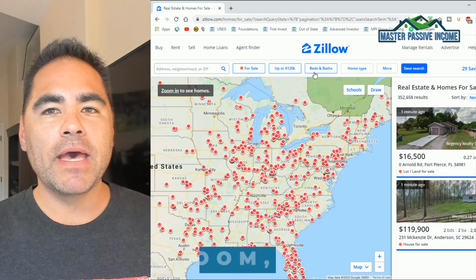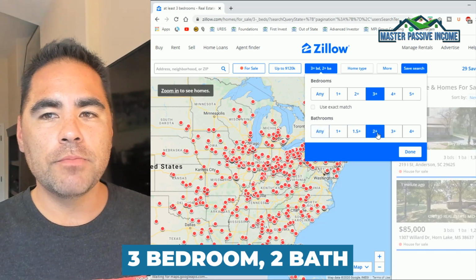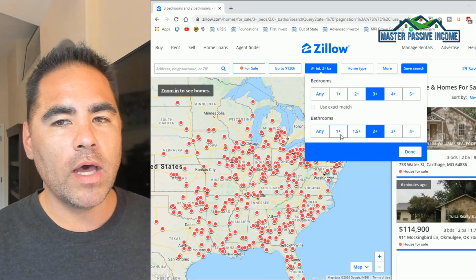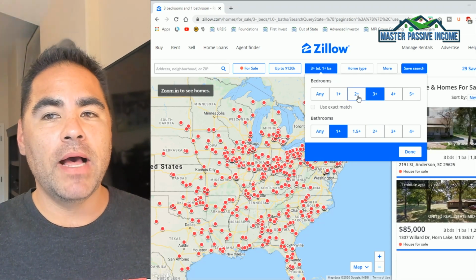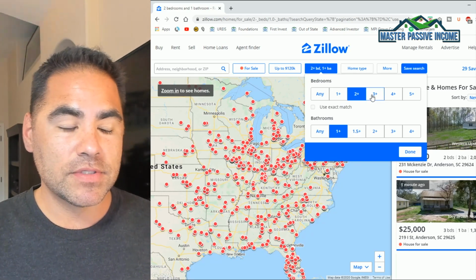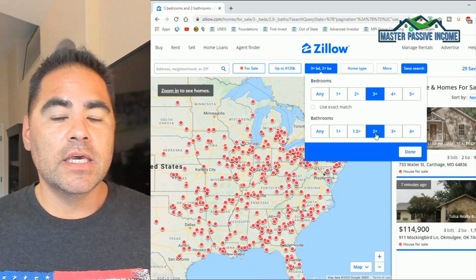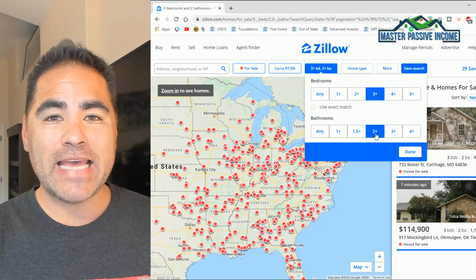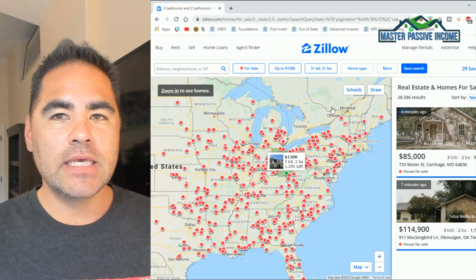So the 3-bedroom, 2-bath is our cookie cutter home. Those are the types of properties that we want to buy. It's okay if it's a 1-bathroom, that is okay, but never, ever buy a 2-bedroom home. It's never a good idea to buy those. They're harder to rent. They're harder to sell. The reason we want a 3-bedroom, 2-bath is because everybody either wants to rent them or they want to buy them, which is fantastic for us. So that's a quick insider tip for you.